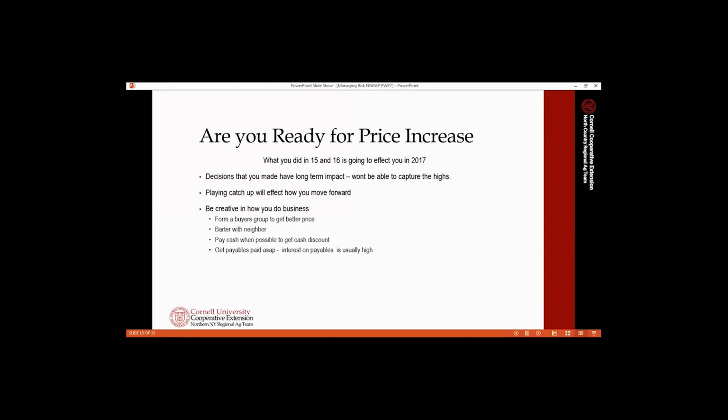I have a lot of farms that barter. You barter with the neighbor. Hey, you mow my hay, I'll come bale yours, and so they don't need to have both pieces of equipment. We're getting it done, and it really works. So barter with your neighbor. If they have a service that they can do and you have something that you can do for them, there's no check having to be written out, and you're both getting something for that.